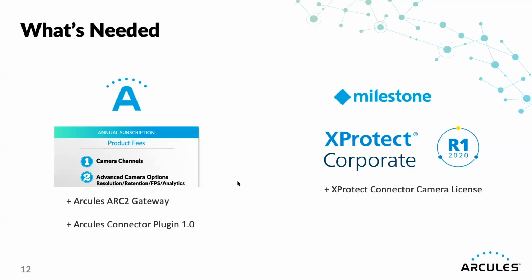At each site and location, you do need an Arcules ARC2 gateway. That's the one piece of hardware in the Arcules solution. That gateway plays a very important role in encrypting the video and also helping you with setup to discover the IP cameras that you have on your current network. But that's the only hardware piece that needs to be added into the Arcules solution.